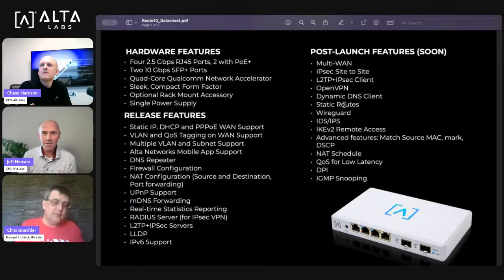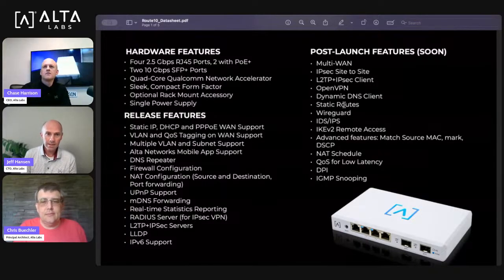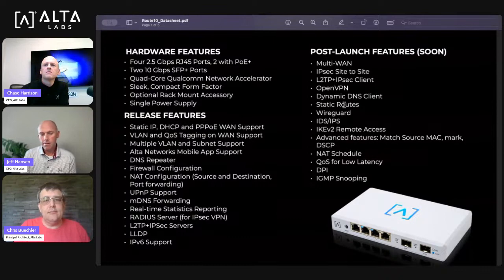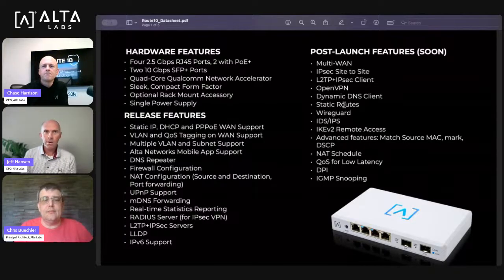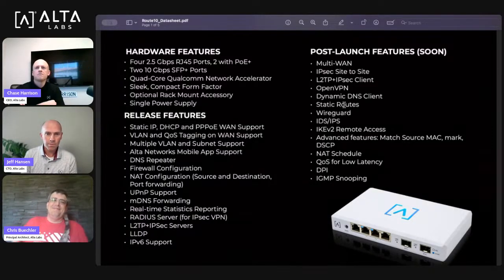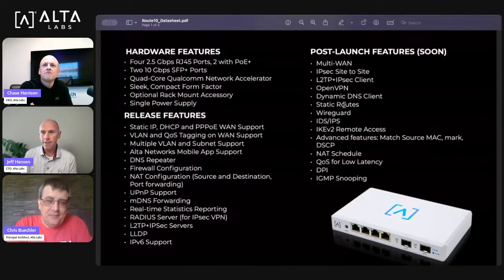So a lot of features coming, and that does mean that we're going to be busy here implementing these features, but we wanted to release this product because, honestly, the fact that you can get a 10 gig router at this price point in this form factor was just something that was very exciting to us and something that we feel was missing in the market. And that's why we feel it's going to be so disruptive moving forward as we continue to add all these other features.